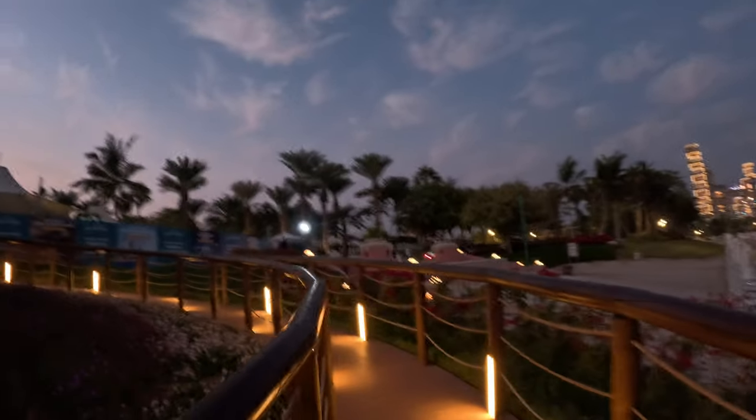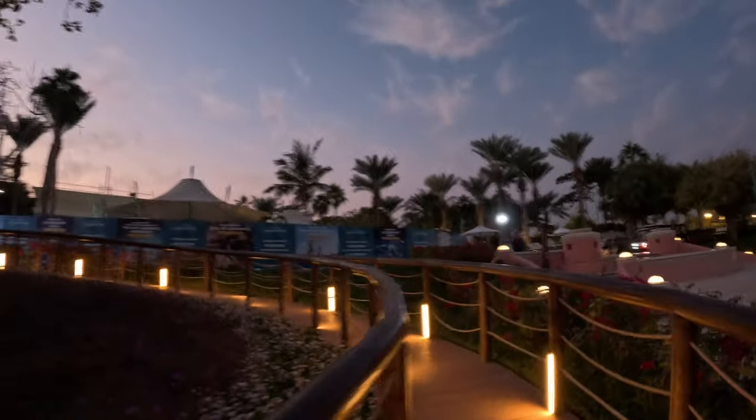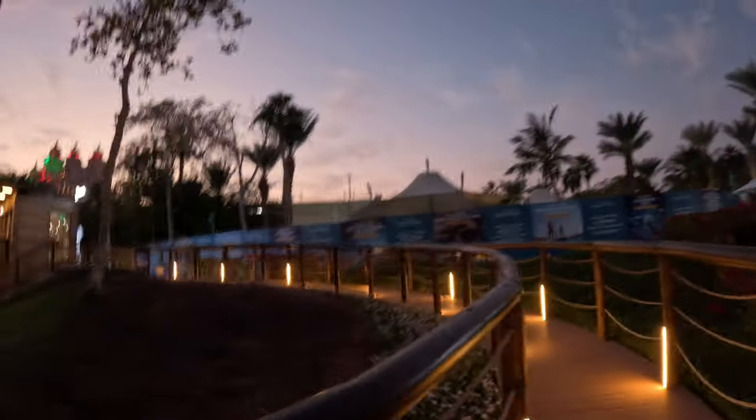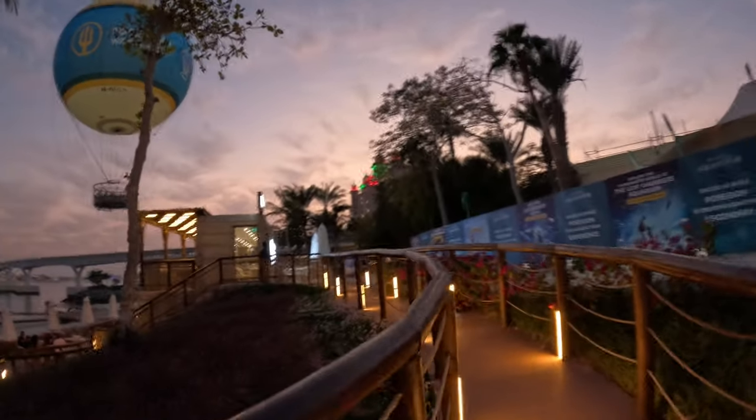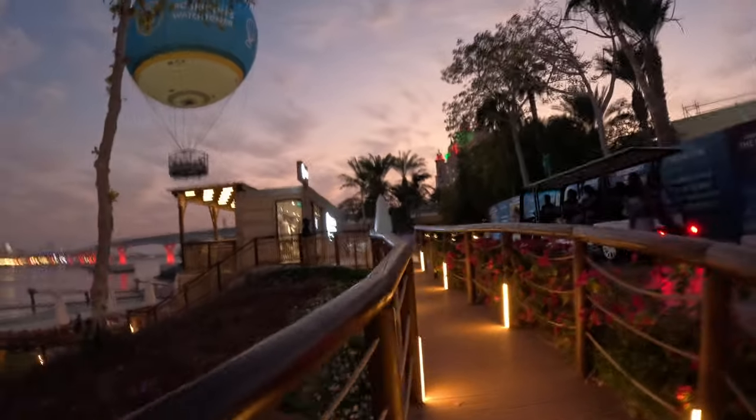And we are now going to the Palm Jumeirah to watch the Palm. I don't know whether it's the Palm houses or whatever it is. We are going there to check it out. So let's go, let's go, let's go, let's go.